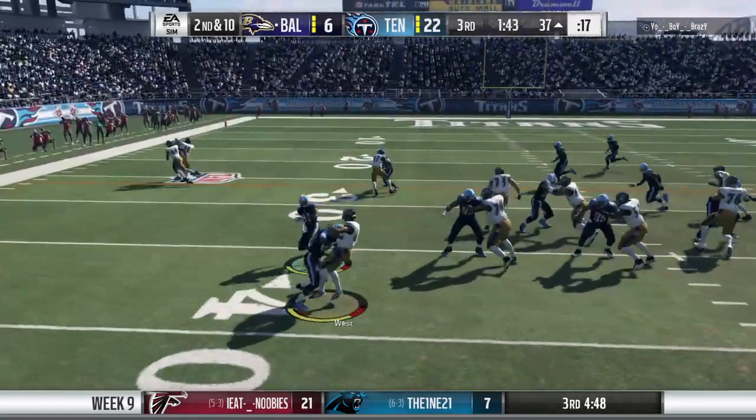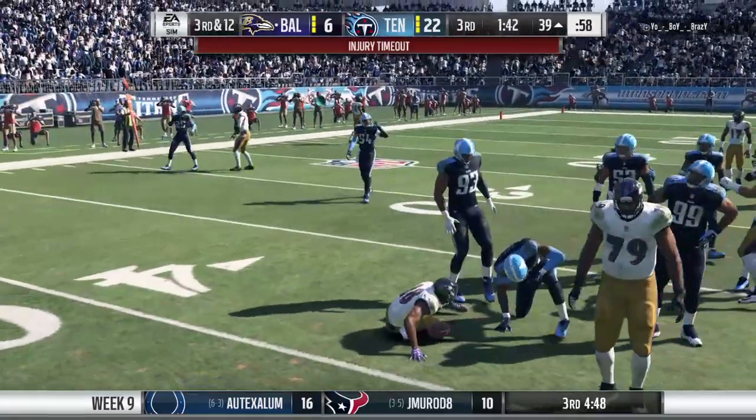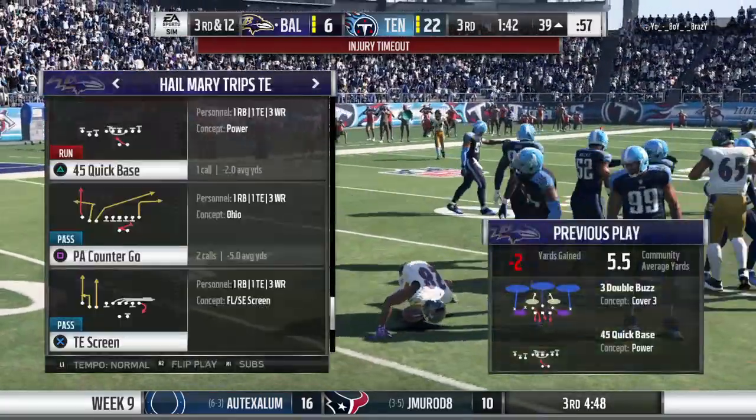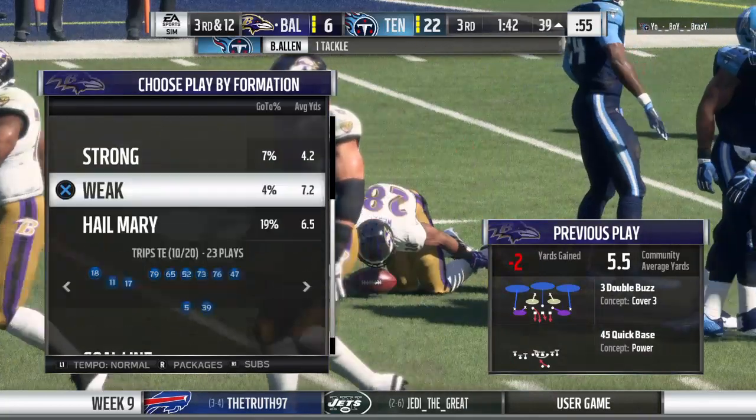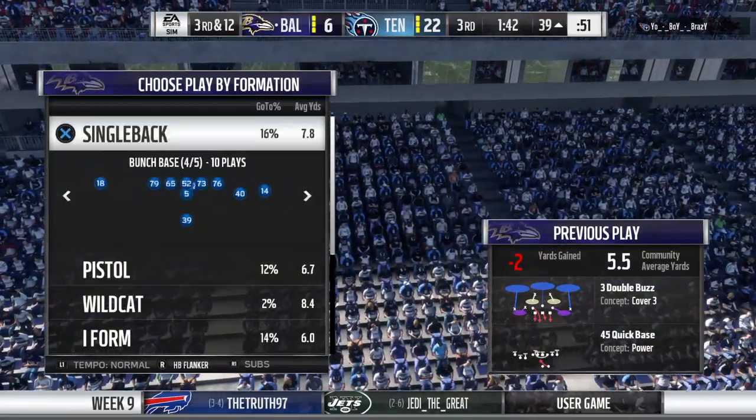They'll run it now out of the gun. And the play goes nowhere. Losing yardage back near the 40 at the 39. Now it appears we've got an injured Raven down there on the field. We'll check on his status when we get back.